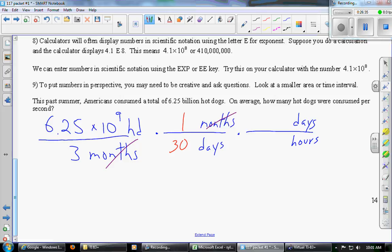So can you guys figure out, I'll put the 1 day, and then you got to put something on the bottom that is equal to 1 day. So it's 24 hours. So there's another fraction which is perfectly good because it's just a fancy form of the number 1. And then what happens here in terms of canceling? Cancel days. And now I can do the calculation on the calculator, but I've got hot dogs per hour.